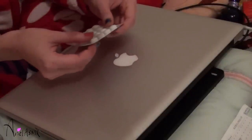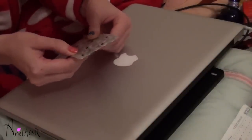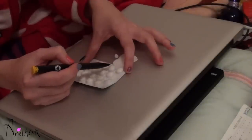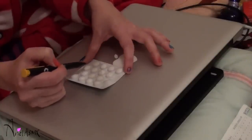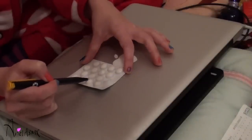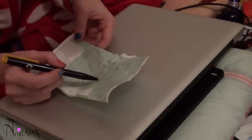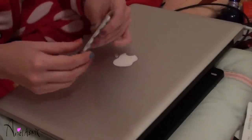Here we go. Right, just make sure they're the right ones. 200 milligrams ibuprofen. Let's just count these. So we've got one, two, three, four, five, six, seven, eight, nine, ten, eleven, twelve, thirteen, fourteen, fifteen. We have one missing here because your prescription says so. That's why one blister pack is one short. I don't know why.